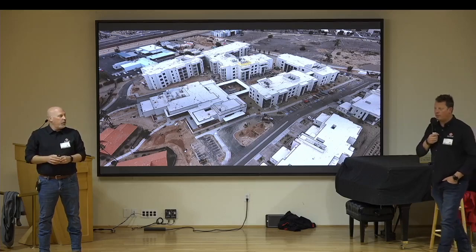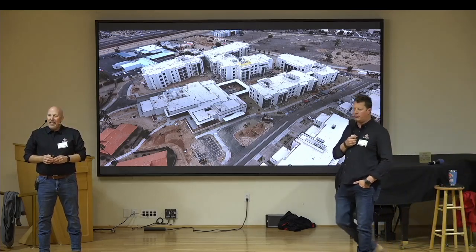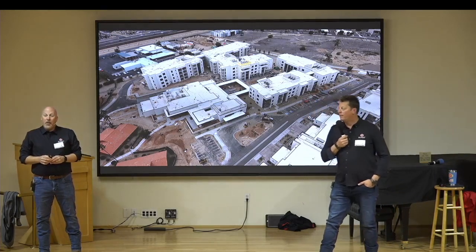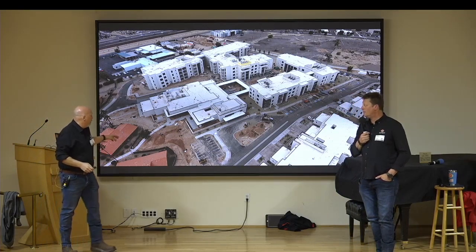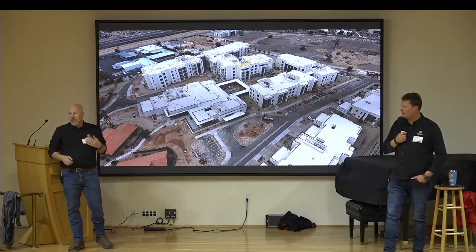We're being dirt masseuses right now, massaging the sides and the bottom of it. So we got 50 yards out of there yesterday.